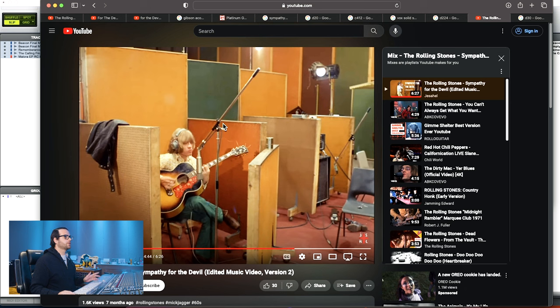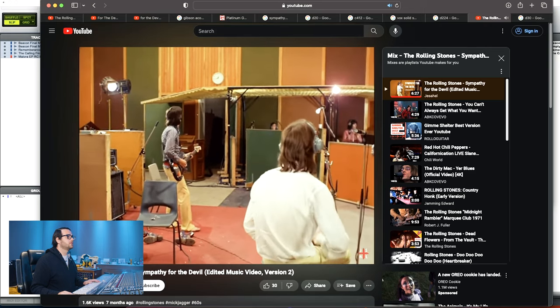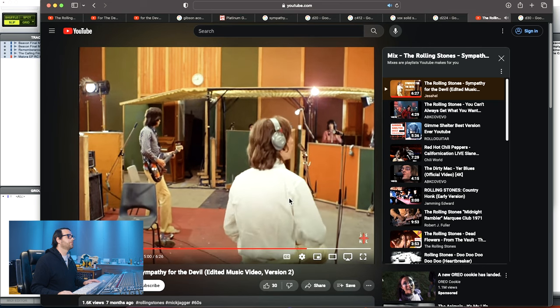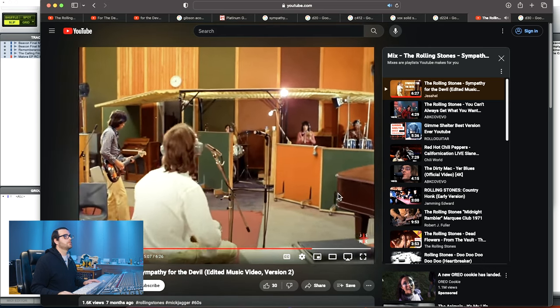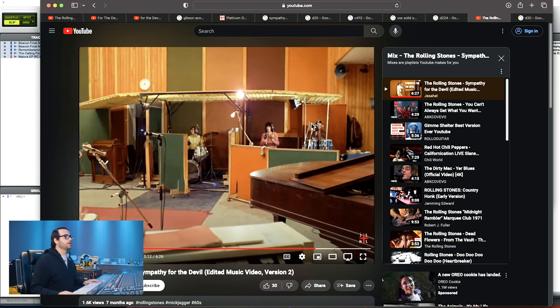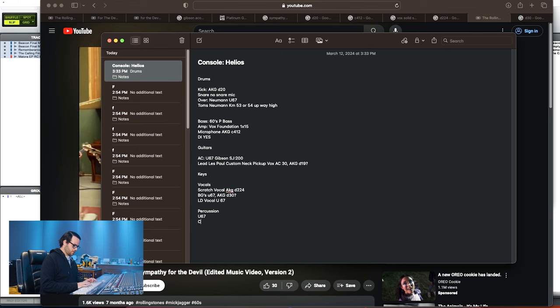Okay, we got a couple things we haven't checked out. There's a piano happening throughout the song. So there's congas over here. And that looks black up there, and that looks silver. I'm gonna assume that those are C414s by looking at the way that they hang out at almost a straight right angle. Percussion, congas.